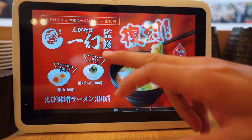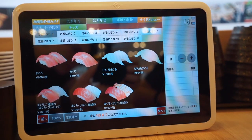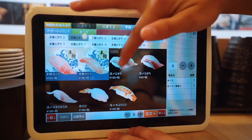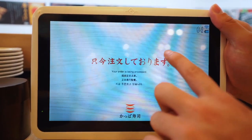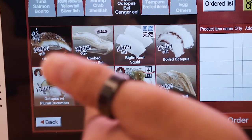Hey guys, ready to start ordering? Let's go to nigiri. Let's stick to 100 yen. So I think at Sushiro, you can order up to 5 items, right? Was it 5 items? 5, yeah. Per order. But here it's only 4, so we're about to be sitting here for a while ordering sushi.